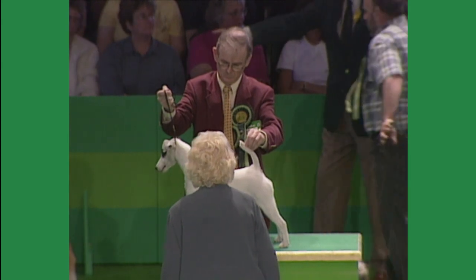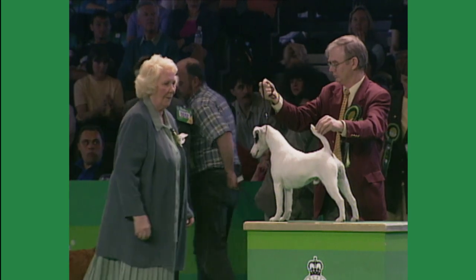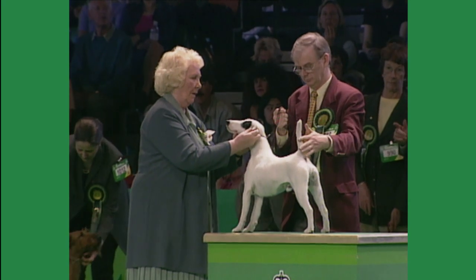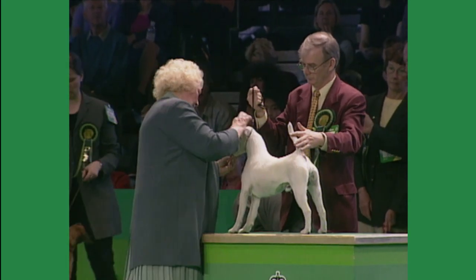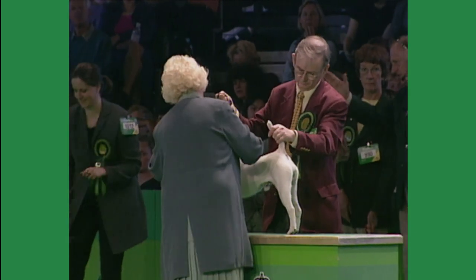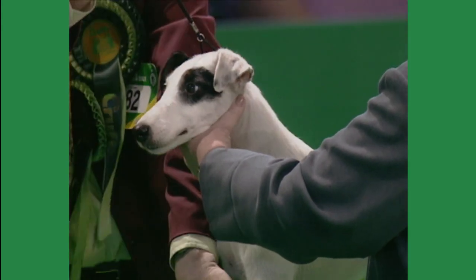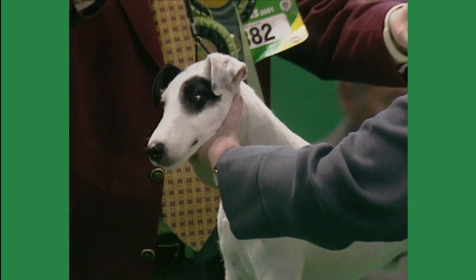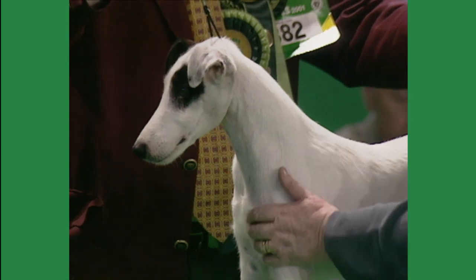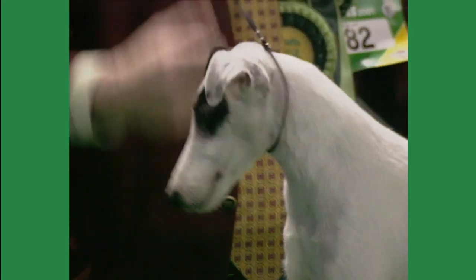Mr. Jack Watson judged the Smooth Fox Terriers. 59 were entered under him, and he chose this one, number 882, which is a dog. Fox terriers and fox hunting are linked by name and occupation, so their development from terriers, as they were once called, a term covering any dog who'd go to earth, was largely due to the sporting fraternity in the fox hunting shires of this country, especially in central England.